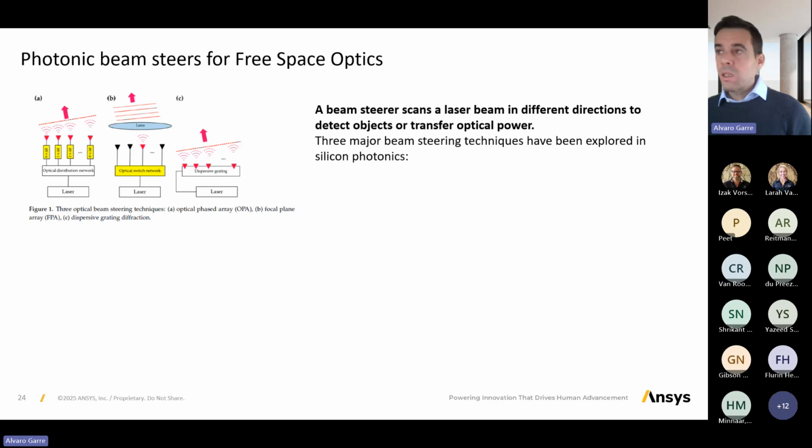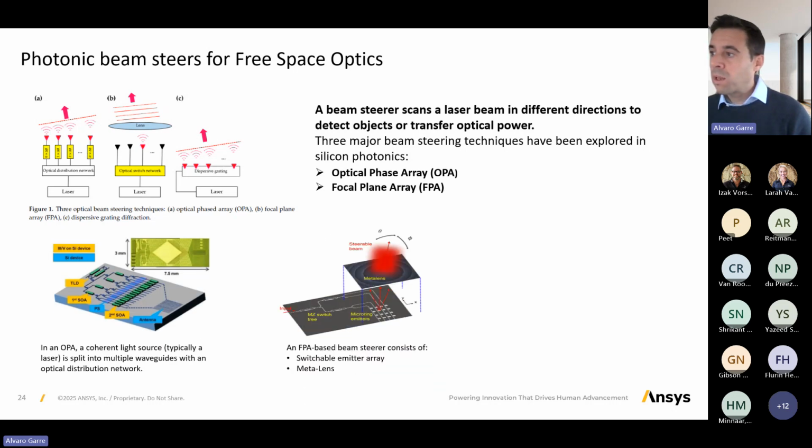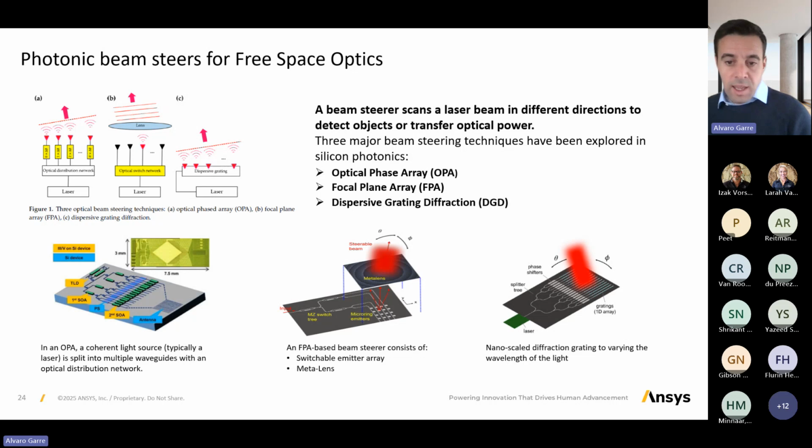Okay, so this is an example to show you why. For example, photonic designs can be really decisive in the design and optimization of photonic beam steerers. So, just take the example of beam steerers. There are several techniques used to change the direction of a laser beam, like the following ones: optical phased array, focal plane array, and dispersive gradient diffraction. And these techniques require silicon photonics, and Ansys Lumerical is the simulation tool that can help you to design and optimize photonic components to apply these techniques.